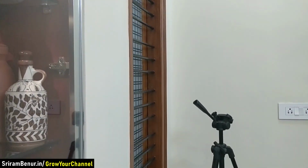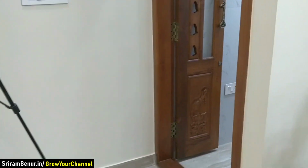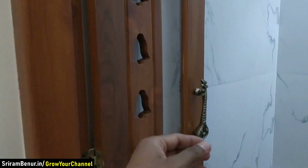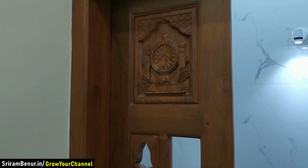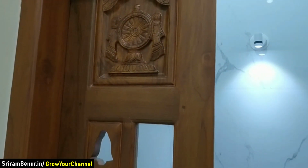So that's again a window for ventilation, and we have our tripod which we use for making the videos. And this is our puja room. Again, let me show you the design of the puja room as well. Sorry, the door design. So this is how the design is.